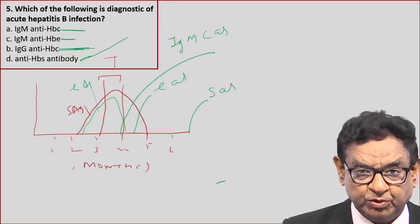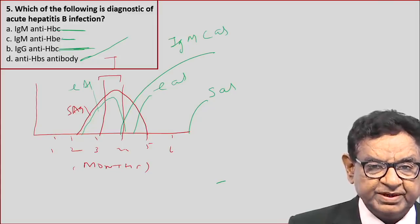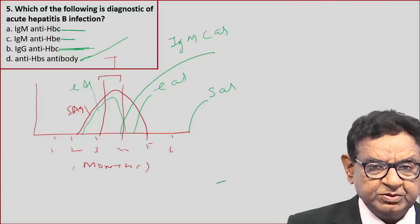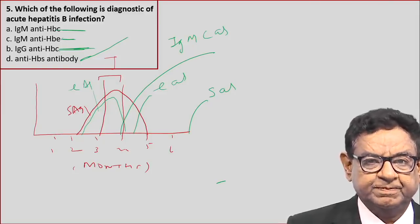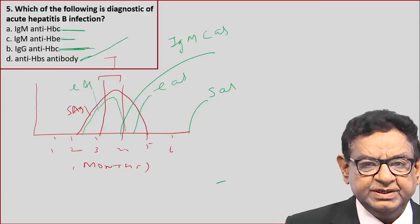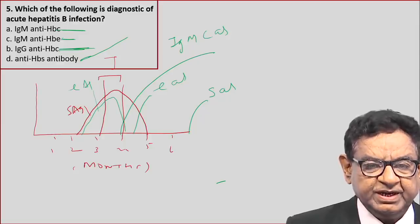So you can note down a few more extra points. Write down. Number 1, best epidemiological marker is surface antigen. Number 2, first to appear is surface antigen. Next, marker of infectivity is E antigen. Next, marker of non-infectivity is E antibody.